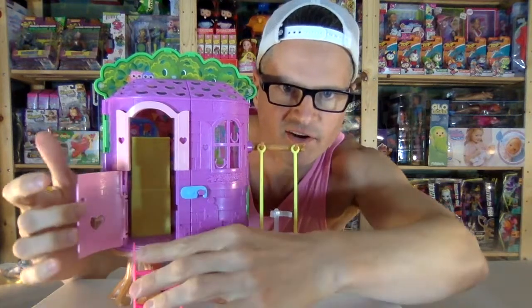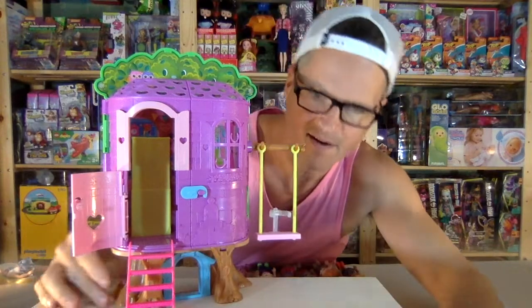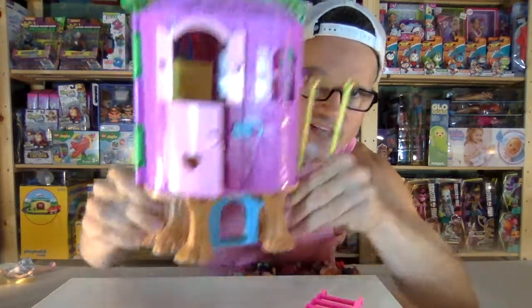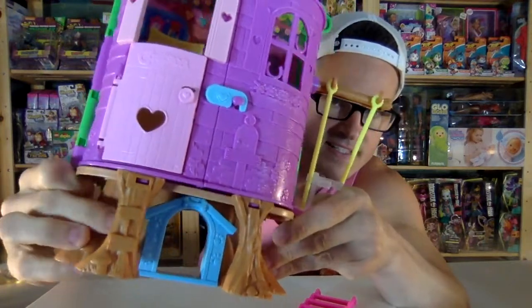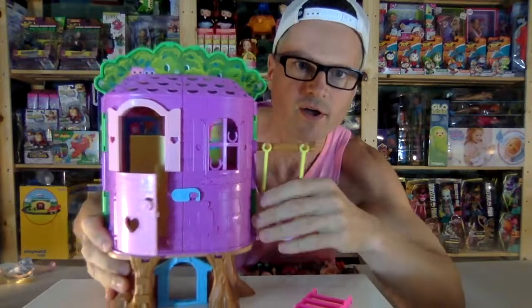It does show on the box that you can balance. There's no place for the ladder to click into, but you can balance it there, and then they can go up. And then also I noticed there's actually some little wooden steps put up on the log there, so you could also do that.